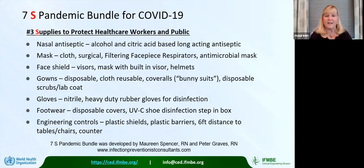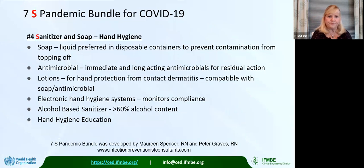And then there are all kinds of masks, but the filtering facepiece respirators are by far the best to prevent these small aerosol microns from coming in. We also have face shields and gowns and gloves, footwear, and engineering controls. You probably see a lot in public now, plastic shields and barriers, and the social distancing of tables and chairs and counters. Sanitizer and soap, really don't need to say much about that. There are some antimicrobial long-acting soaps that give you a residual buildup. And then you also have to make sure you have lotions available that are compatible with your soaps, so they don't deactivate the product. So there's a lot that comes in around this whole topic of hand hygiene.